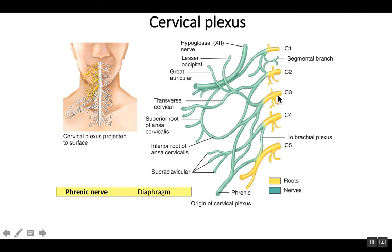You can see how some nerves might come out of C3 and be able to get down and help form that phrenic nerve. Some nerves from C4 and C5. So there's a saying, C3, C4, and C5 keep the diaphragm alive. So that's an important nerve. This area of the spinal cord, C3, C4, C5, is extremely important.